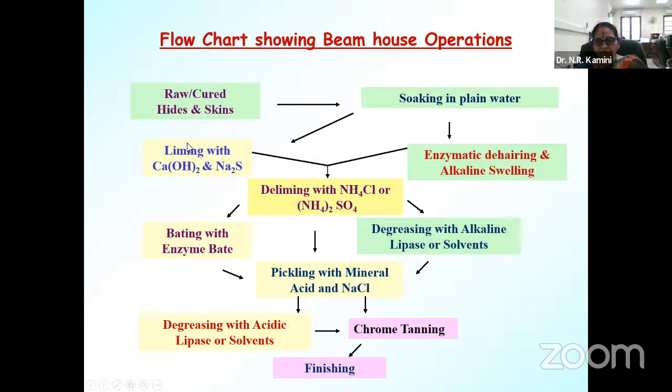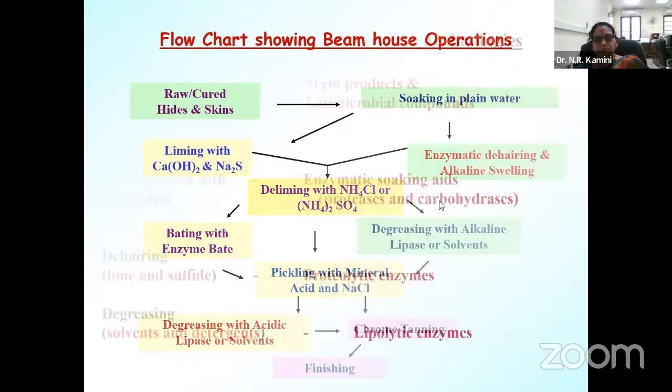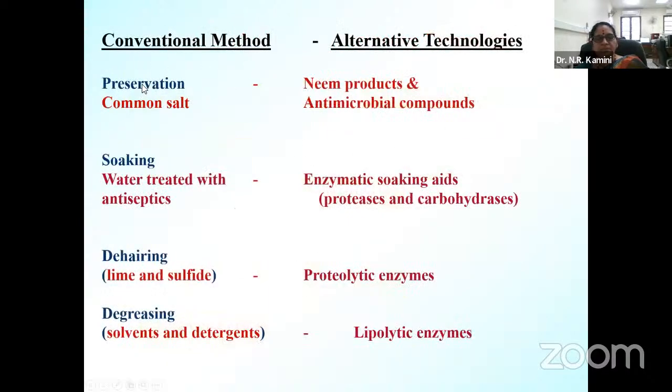Instead of these chemical methods, instead of using lime, sodium sulfide and other things, using enzymes we can make the conventional method into an eco-friendly method. In the conventional method of preservation, common salt is used. As alternative technologies, neem products and antimicrobial compounds can be used. By this method, we can preserve the hides and skins for more than 10 days.